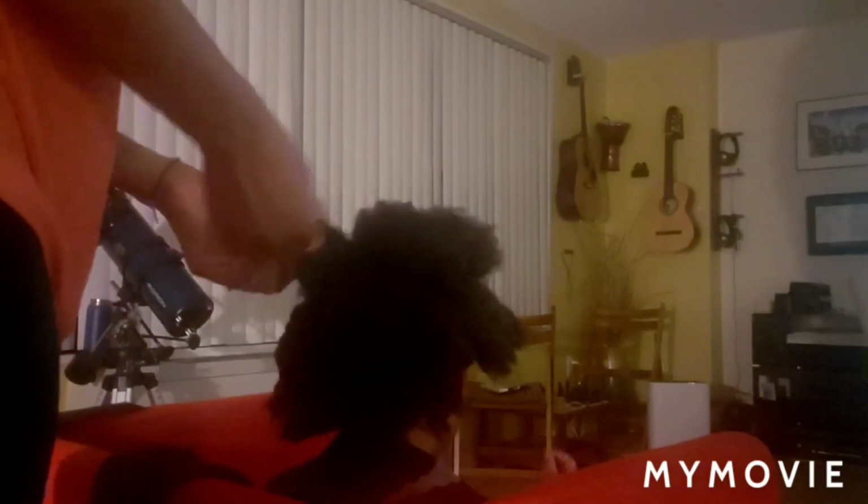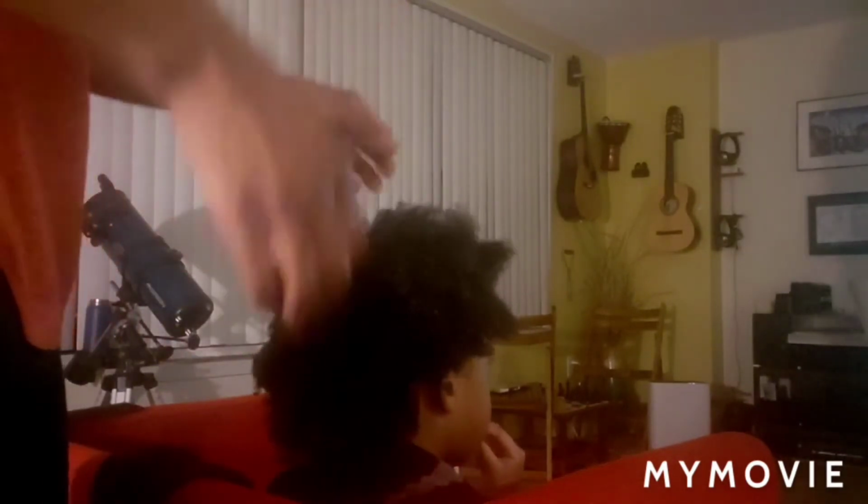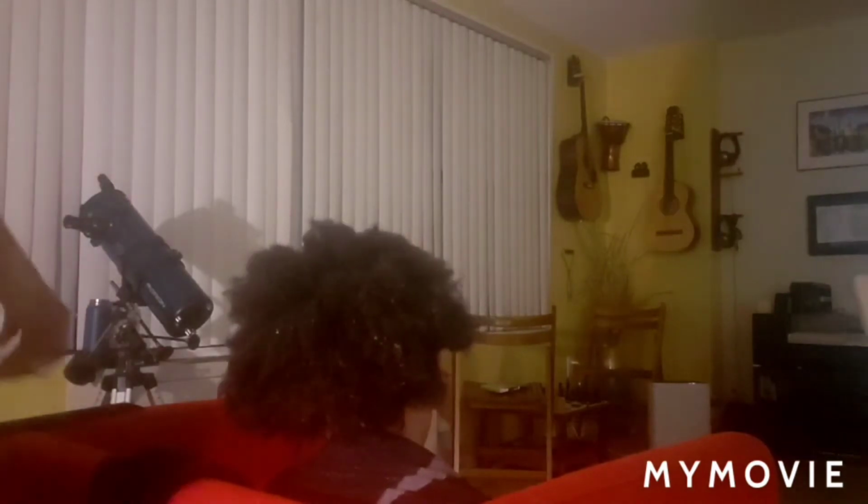So the hairstyle that I'm doing in her hair today is a protective style that's one of my favorites. It's full of twists. I try to keep twists in everyone's hair as it's more gentle and forgiving on the hair than braids are. And normally this process takes me a little over an hour to do her hair.